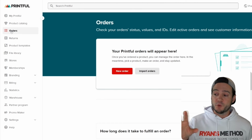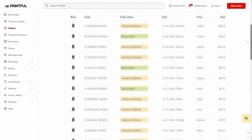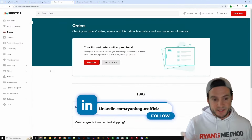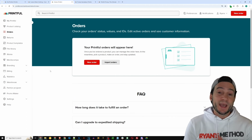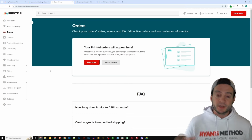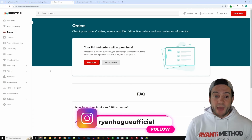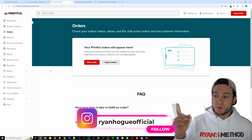But the default view will just pull in all of your orders from all the marketplaces and show them right here. It'll also have a little icon for what marketplace they originated from. So if it's Amazon, it has the Amazon logo, etc. You'll be able to click into each order and make any changes necessary. That could mean that your customer wants to cancel the order. Come here, click that order and click cancel. If you need to change anything, like add a product, remove a product, change a color, make adjustments to the design, you do all that here.